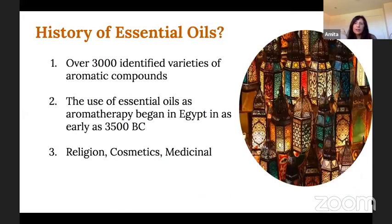That's very interesting. So let's talk about the history for a bit. Yeah, so there's over 3,000 identified varieties of aromatic compounds to date, and the use of essential oils began in Egypt as early as 3500 BC. They were using essential oils for religious purposes, say frankincense and myrrh, for worship and prayer, for cosmetics. For instance, their oils were great for anti-aging. They were using oils for their hair and their skin, as well as medicinal. For instance, mint is great for digestion. So they were using these oils for thousands of years.